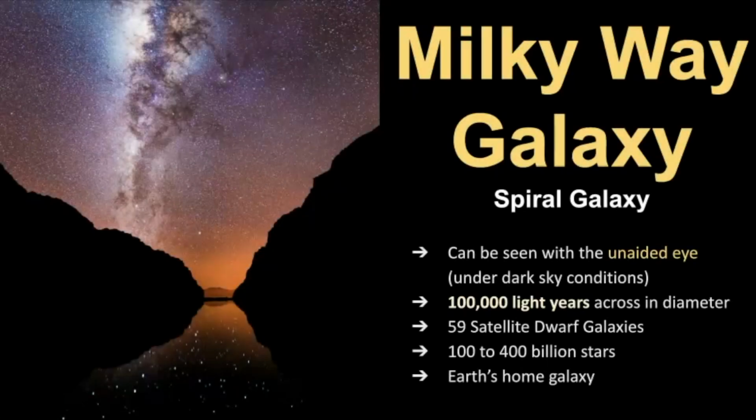Now we'll take a look at the specific characteristics of each of these galaxies. So the Milky Way, which you can probably easily identify at this point in this picture, can be seen with the unaided eye, and it is a spiral galaxy. And if you want to see the Milky Way, it's really essential that you seek out dark skies.